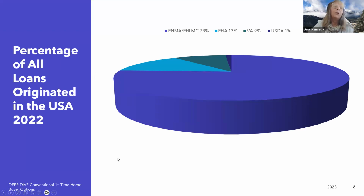Now, I threw this chart on here just because I like to show people that you can see Fannie Mae, Freddie Mac is 73% of all of the loans that are on the books. Now, this is going to be for first-time home buyers, but this is going to be all home buyers as well. So what I like to show is, see how FHA only takes up 13%? And then when you look at this 13%, there's like 38% of the 13% that are first-time home buyers. So first-time home buyers are more specifically slotted in to FHA.